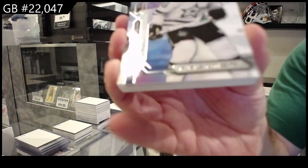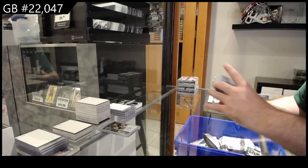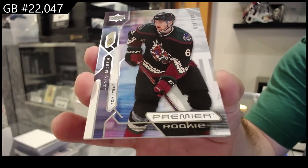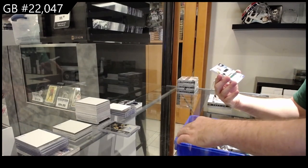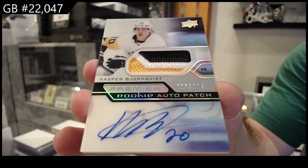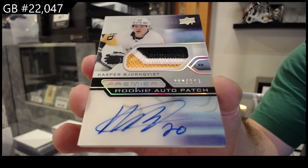We've got a 299 for Dallas of Pavelski. 299. 2399 rookie of Moser for the Coyotes. We got a rookie auto patch to 249, Bjorkfist. 249 for the Penguins. Bjorkfist.